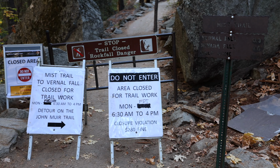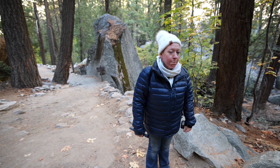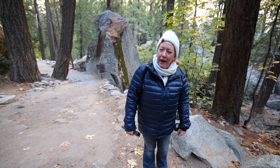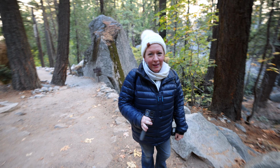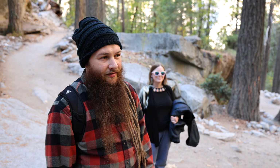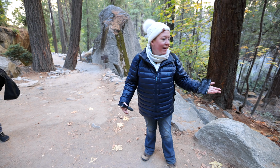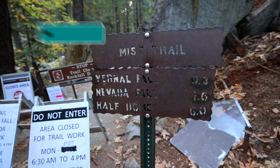Can't get where we're going. Do not enter. We just walked up this huge uphill trail. Should I admit that I'm kind of relieved and then kind of disappointed? But I mean, it's only a $280 fine. How do we come up with $280? Like, why not $300? Why $280? What do you think?